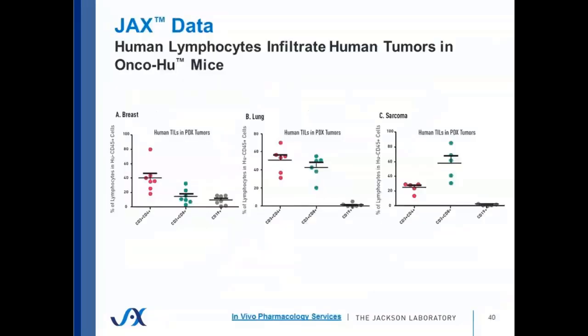We next looked at tumor-infiltrating lymphocytes by looking at CD45 cells within the tumors, including those from breast, lung, and sarcoma. Now you can see varying levels of these CD3 and CD4 T cells, CD3 and CD8 T cells, and CD19 B cells within each of the tumors. So this indicates that there will be varying levels of tumor infiltration, likely depending on the characteristics of the tumor itself. So now let's look at some research examples using the OncoHu mice.